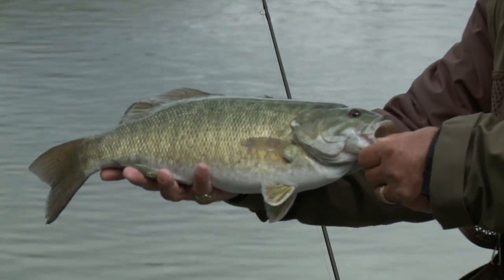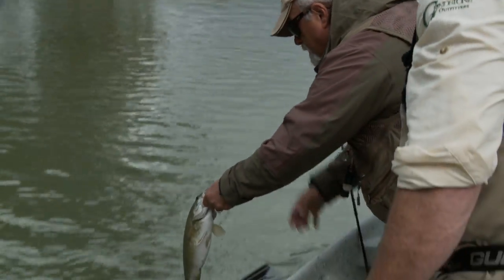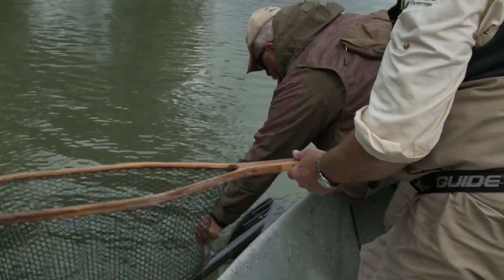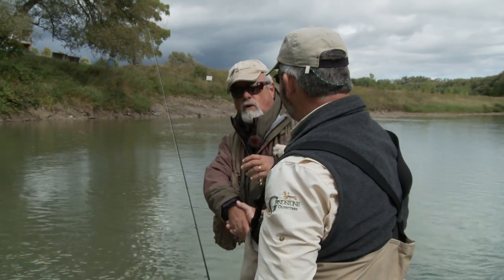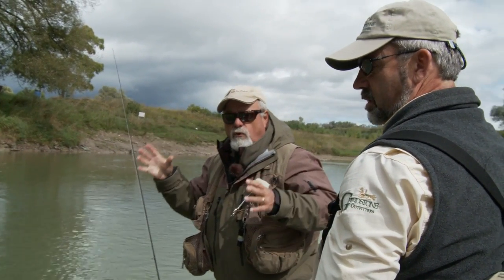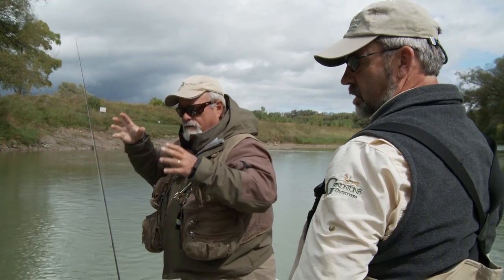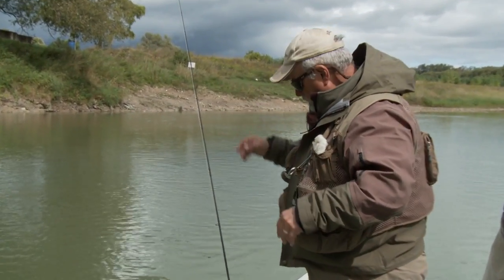And cold front bass, we've had to slow down our presentation. That's the most important thing, is how you present the fly. Beautiful. Slow it down to a crawl. I'm talking just a crawl. These fish, because we've had a major cold front go through today, are hunkered down. You've got to put it in front of them and slow it down. So let's try that again.